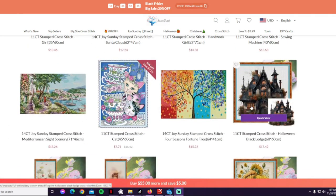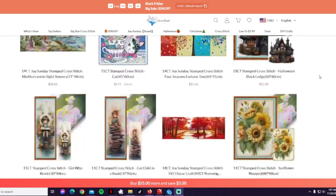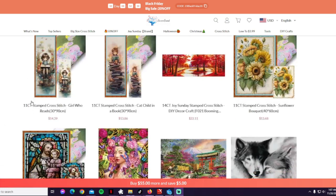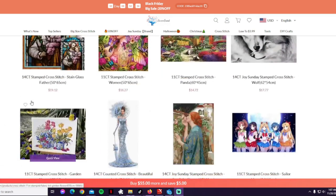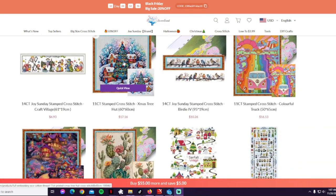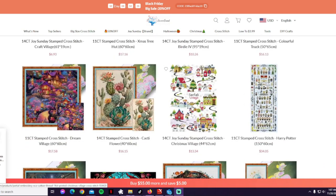I love this house. Halloween Black Lodge 60 by 60. That is going to go into my wish list. See, there's more like the books. I don't know, I love these long ones. Girl Who Reads. I want them all over my wall. And more Christmas. I'm just drawn to Christmas. I saw another lady on YouTube doing this one and I love it.